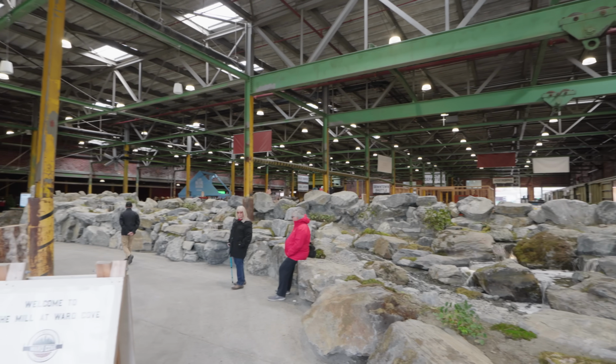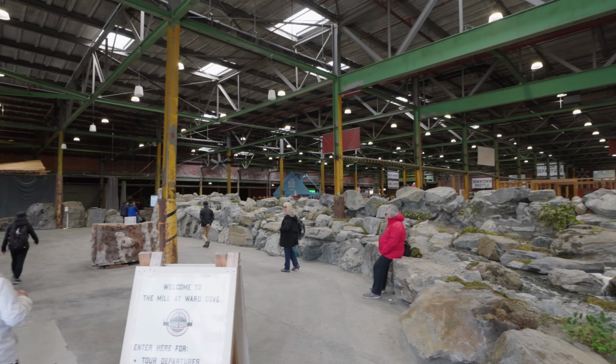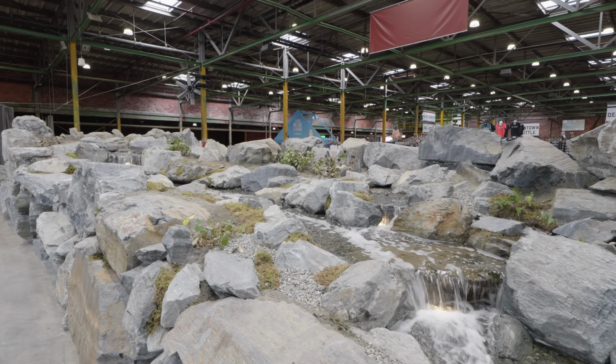Guys, we have to be truthful. We lied. We've never been to Alaska. We're actually in a studio in Southampton. No, we're not. No, we're not.